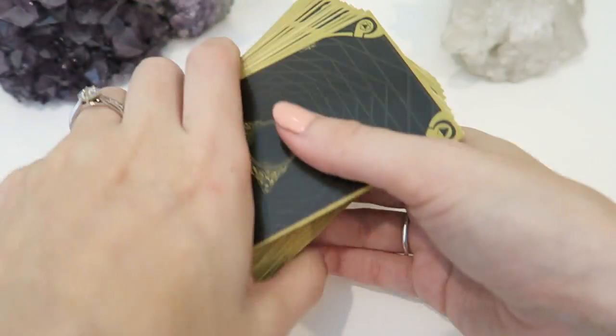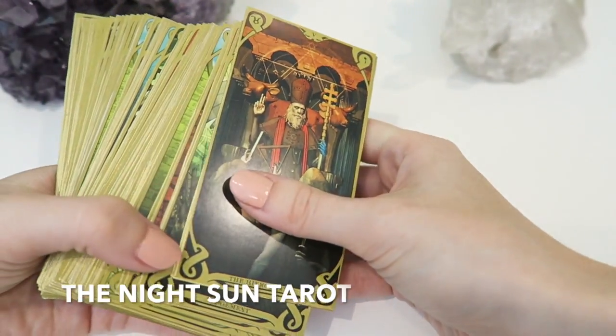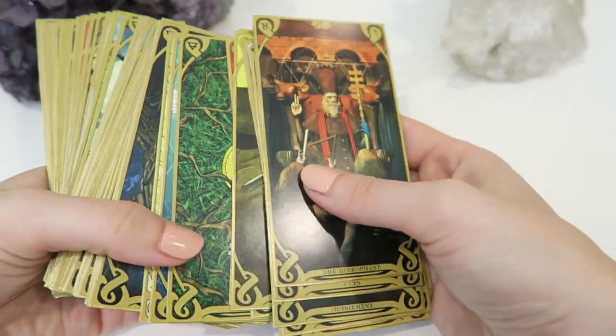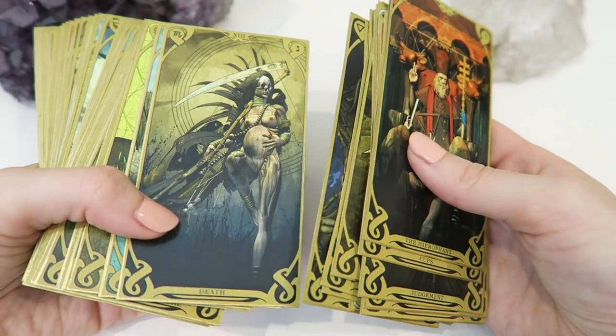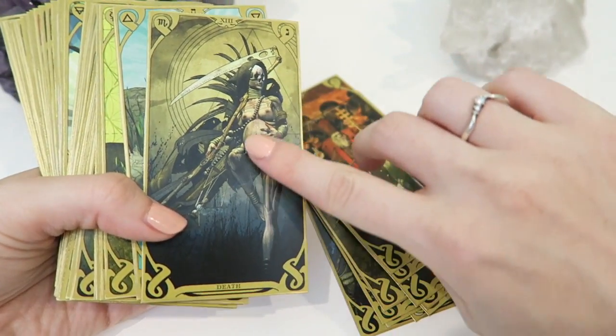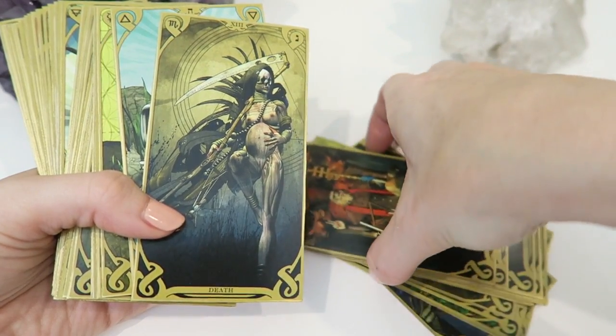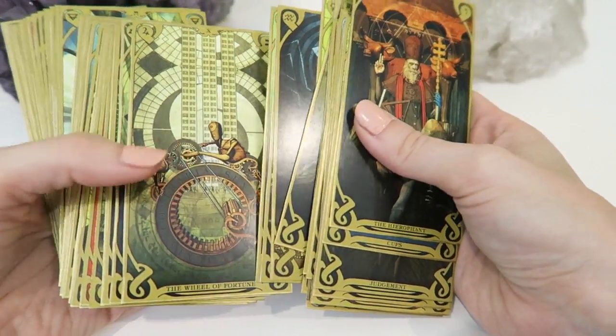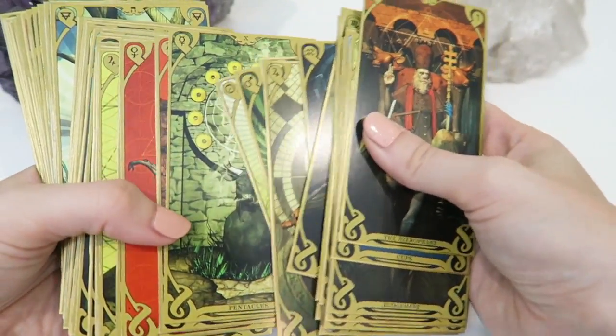This one is the Night Sun Tarot. This has a lot of interesting details in the back of these images, a lot of hidden text and meanings. I absolutely adore this death card, death being depicted as a pregnant woman. I find that very fascinating and interesting. And this deck is in a more graphic design style.